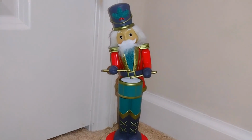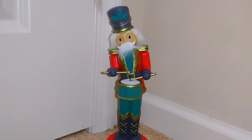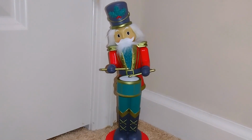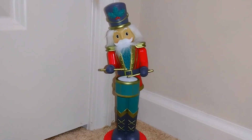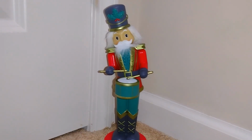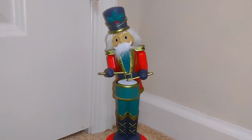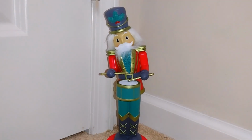You could correct me in the comment section below, but this little guy has existed for a little while now, and I've wanted him for a long time. Mainly that's because, besides Santa Claus's, I absolutely love Nutcrackers. I love every awesome, unique look that companies give a Nutcracker every year, and this little guy was no exception. He was very interesting to me.